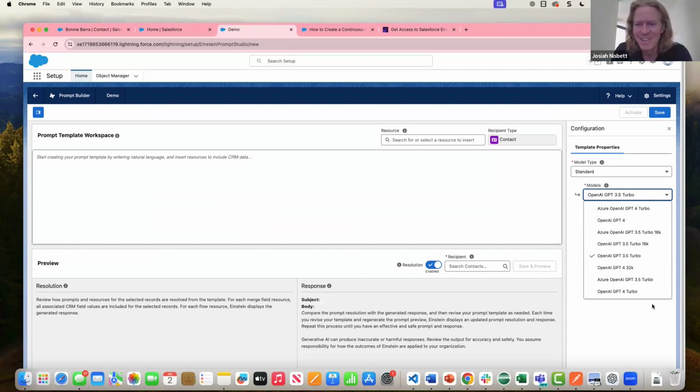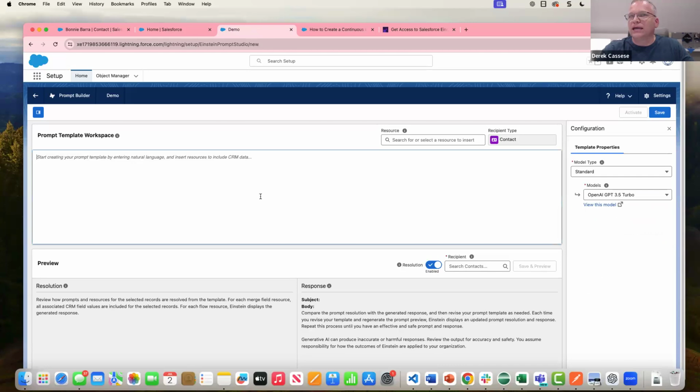You'll notice they've got a bunch of LLMs available. And it's interesting because as you build out prompts, these will return different results. Some may have more information, some may be long-winded, some may be shorter. So it gives you a lot of flexibility as you go through and create your prompt.